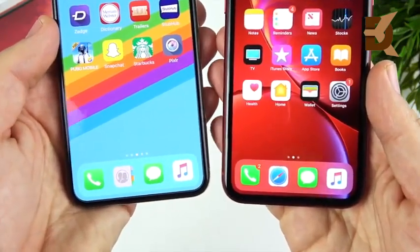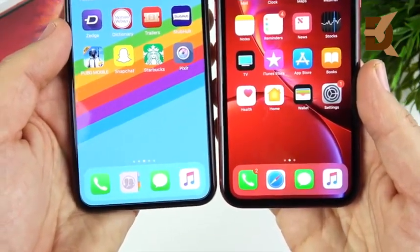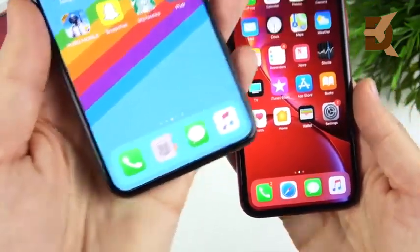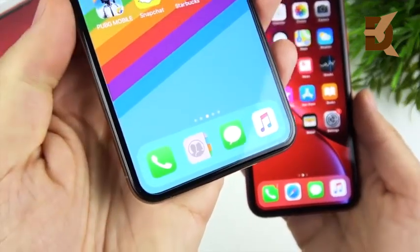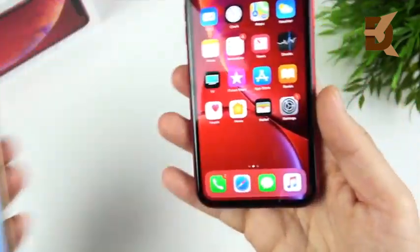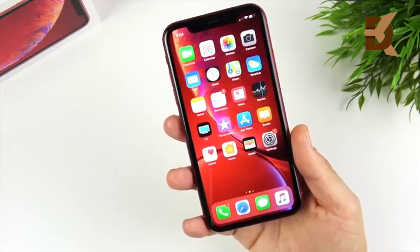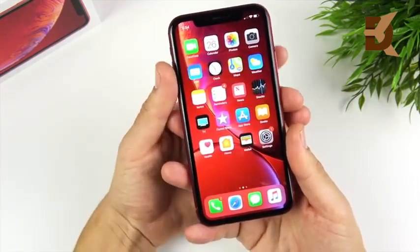But still, this phone does not feel cheap whatsoever in the hand in the iPhone XR. It's just that the iPhone XS Max gives it a little bit more premium because of the bezels stretching closer to the edge. And that's because the OLED panels can bend. You can't bend an LCD panel the same way you can an OLED panel.